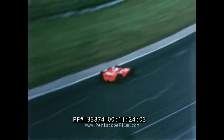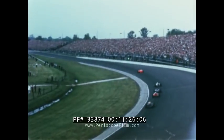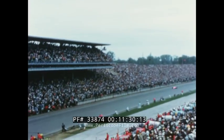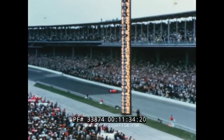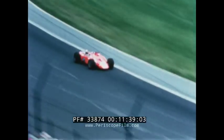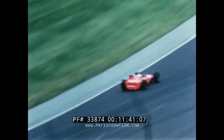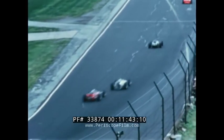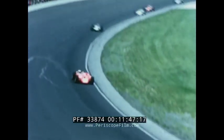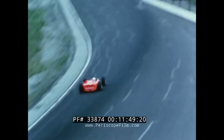Coming back toward the main stretch, Jones is moving way ahead as cameras begin snapping away at racing history in the making. Lap one for Parnelli Jones, a track record, 154.374 miles an hour. In one and a half laps, the field is taking on a whole new look.